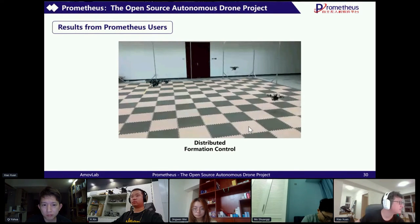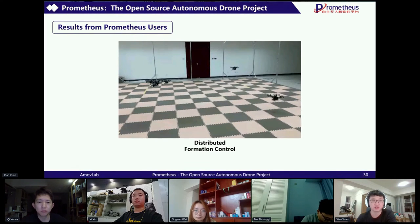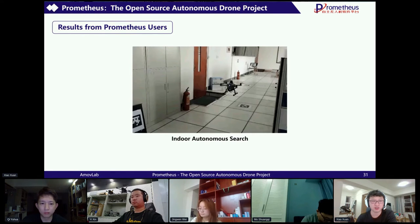And stuck again. Sad. So they are positioned through the motion capture system, and one of the drones issues control commands to the other drones. So every drone is the same. Every drone can be the commander to all the others. So let's go to the next.